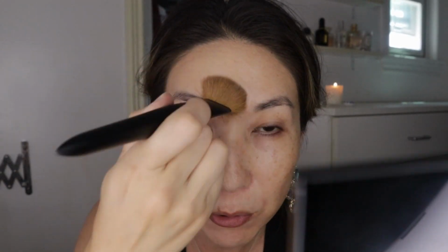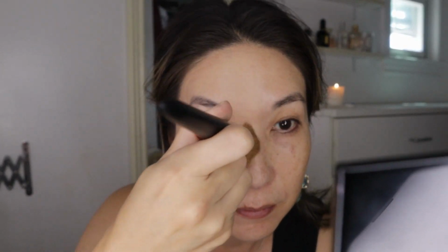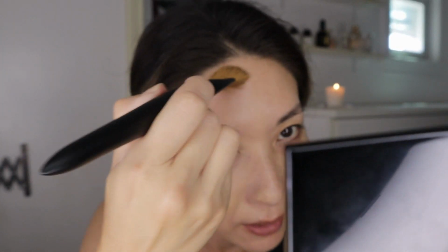So it's not actually as full coverage as I thought it was going to be, because I can still see most of my hyperpigmentation. And these brushes tend to apply lightly, but I like it that way because I have a lot of control over the placement, and I feel very artistic using these brushes for a foundation.